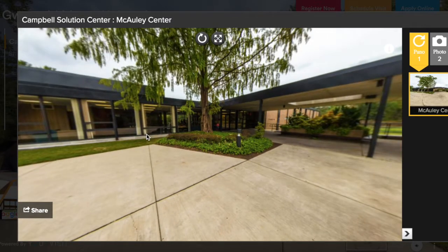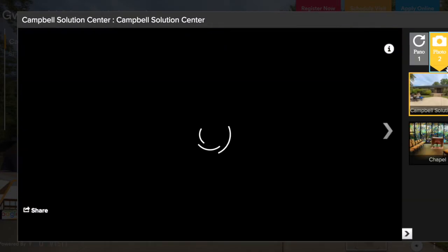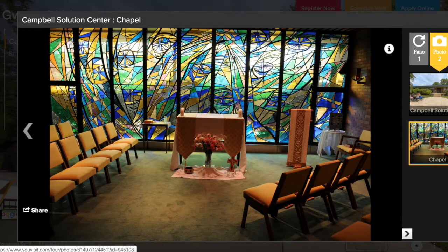My favorite part of walking in the Campbell Solution Center is the friendly atmosphere. No question is ever a wrong question to ask for the lovely ladies at the front desk. Attached to the Campbell Solution Center is our campus chapel. It is open to any student, no matter the religion or denomination.